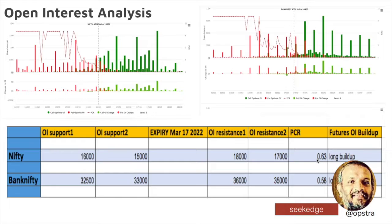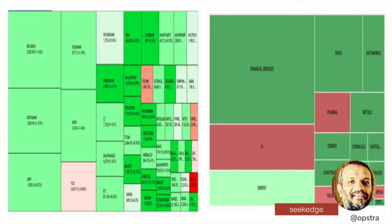So 0.63 is the put call ratio, which is not bearish, you can say. 0.58 is also not bearish, you can say, but it's very close to bearishness, both. So there's some kind of bearishness that is indicated on the options data as of Friday. Not much relevant, as I said before. Long build up with the futures open interest happened today.